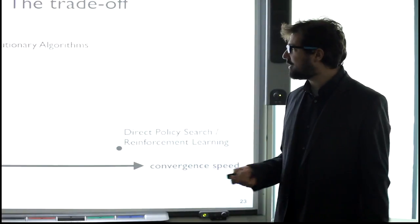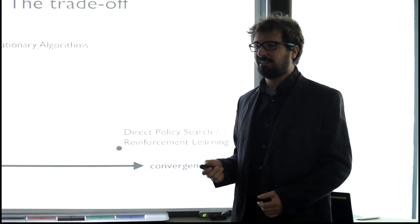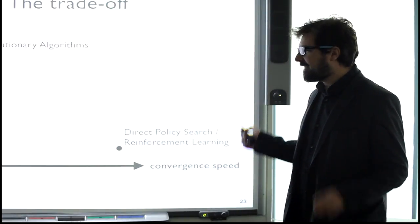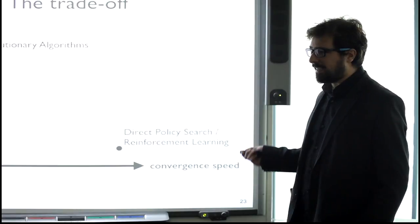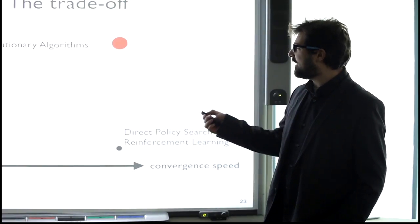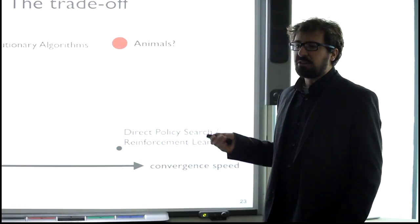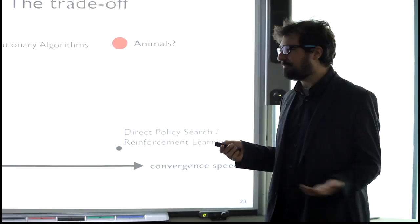The issue is evolution is very slow. It's very creative and very slow, billions of years on the Earth. On the opposite side, we have classic learning algorithms for robots that are much faster, but not creative. So what we want is something in between, something which is very creative and very fast. And I could say that's basically what we observe in animals. In a few trials, we find crazy, very creative things.